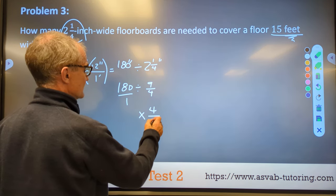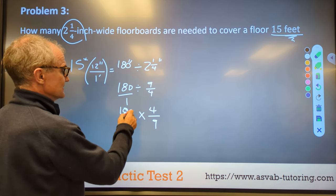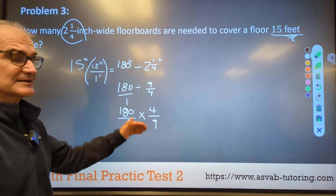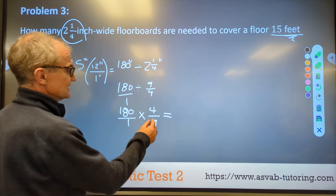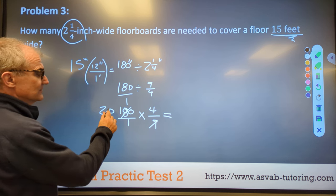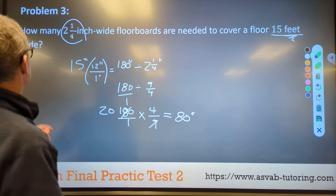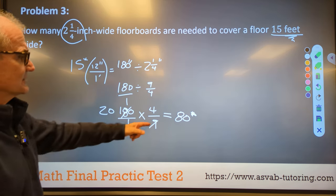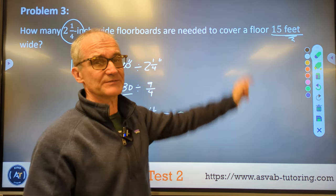So that becomes 4/9. And then just like all these no calculator problems, it usually works out to be kind of an easy number. So I have 180 times 4/9. I can multiply across the top, across the bottom, then divide, or I could cancel first. So I'm going to cancel first. I know that 9 goes into 9 one time. 9 goes into 180 20 times. So now I have 20 times 4, or 80. No, sorry, no inches. How many times does that go into that? So it's going to go in there 80 times. So I need to buy 80 boards. 80 times 2¼ is equal to 15 feet.